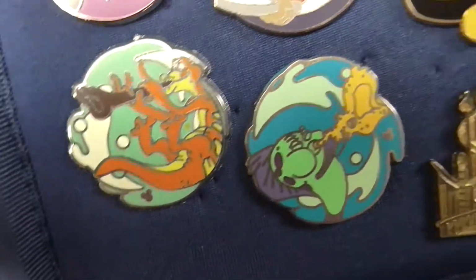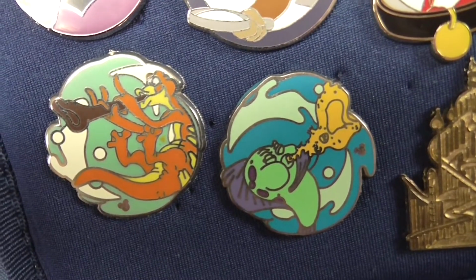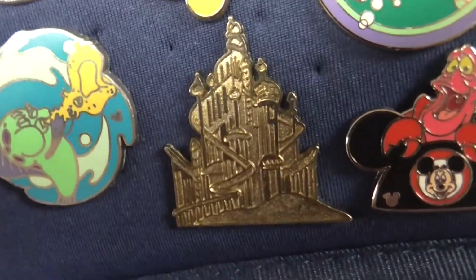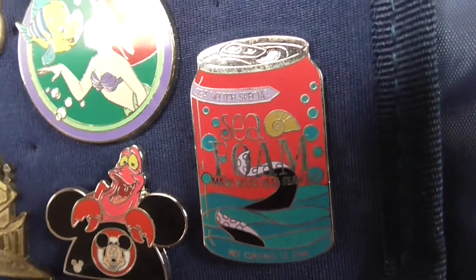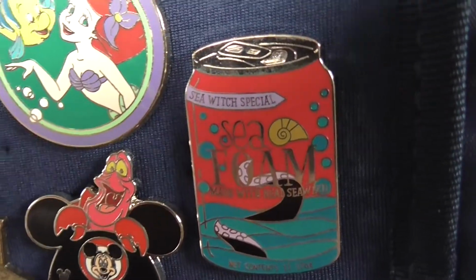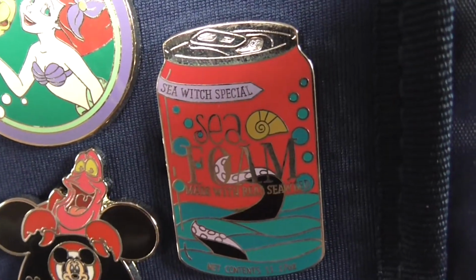Some of these were part of series, like here we got the flute and the Duke of Sole. You got the Grotto, very nice. Sebastian in a Mickey hat. And this soda can was part of a mystery series, too. And I think I didn't trade any of the sodas, because I thought the idea was really, really neat.